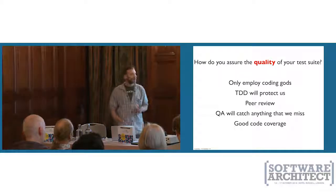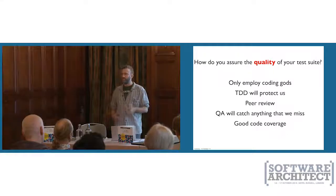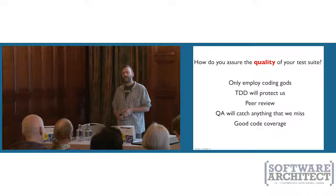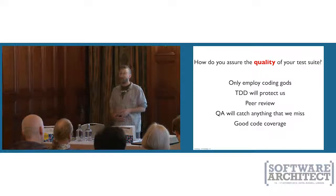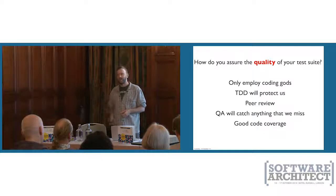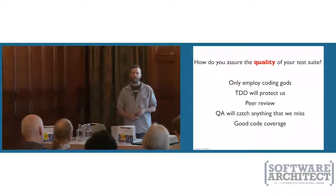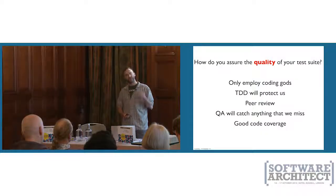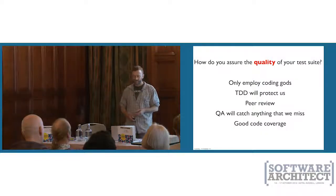Some. So we often hear as well that TDD will protect us because TDD says you never write any code unless you've got a failing test. So any of you that practice TDD will know that it's really hard to slow developers down. They see loads of things that they want to do and they don't wait for the failing test to be there. And anyway, just because you wrote the test first doesn't mean the test is good, is well considered.